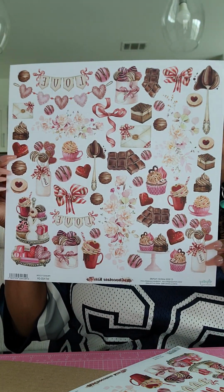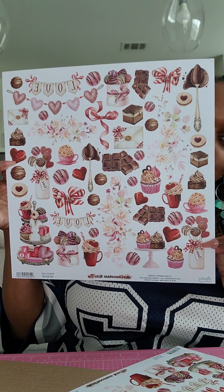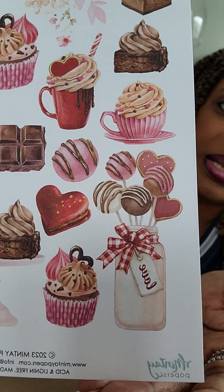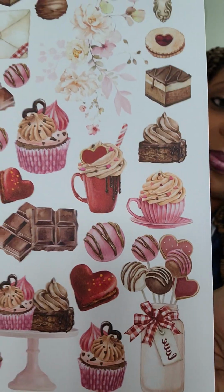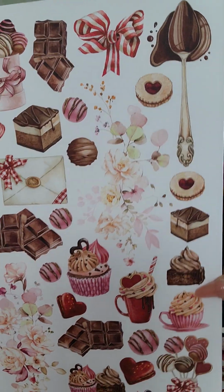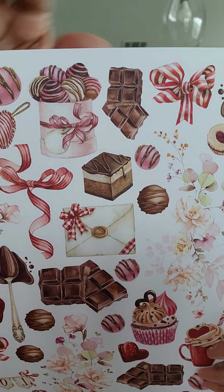This is a shot from a distance. And then look at that. Now you can cut these out, which I will be cutting these out and put them on my memory planner, scrapbooking pages. I mean, you name it. Look at the chocolate bars right there. Look at that. Oh, yummy.